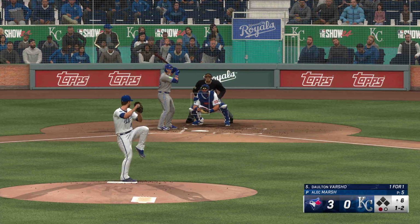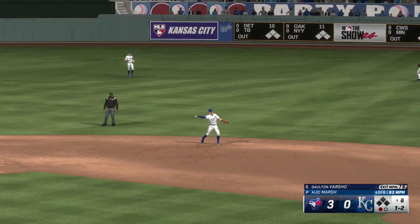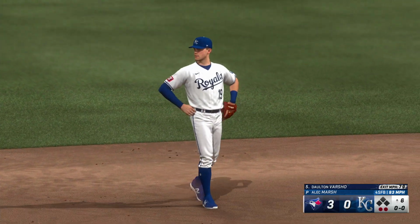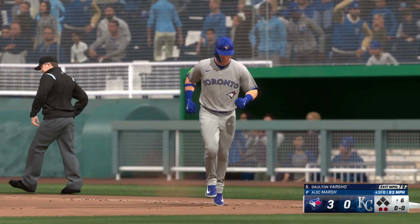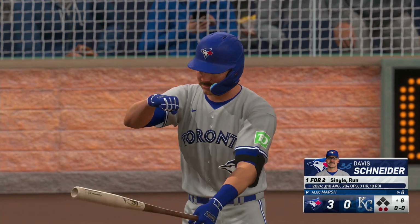One down, base is empty. Bounce to the right side. Slings to first, 2 away. Up next to the Blue Jays, the second baseman, David. 2 outs, base is empty. Now it's the second baseman, 1 for 2.